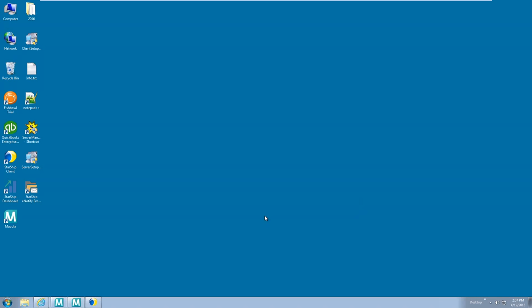So for the Progression users and the Macola 10 users, keep in mind that the process that you will see today with Macola ES is identical to the workflow and the process that will be done with your version as well. So keep that in mind.